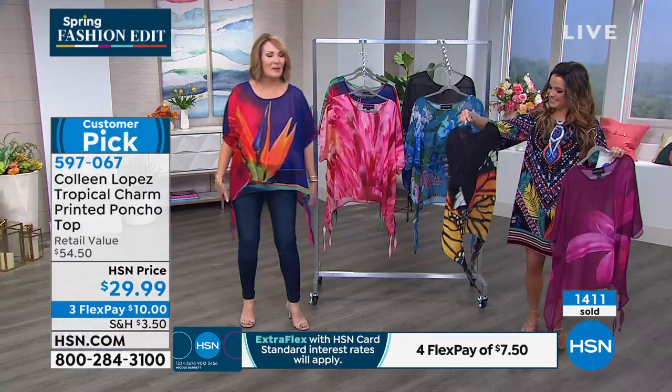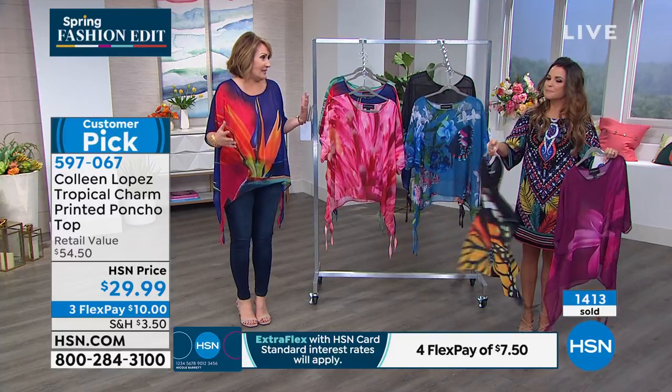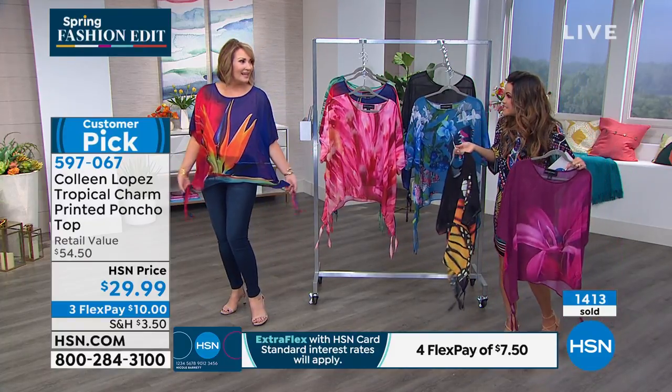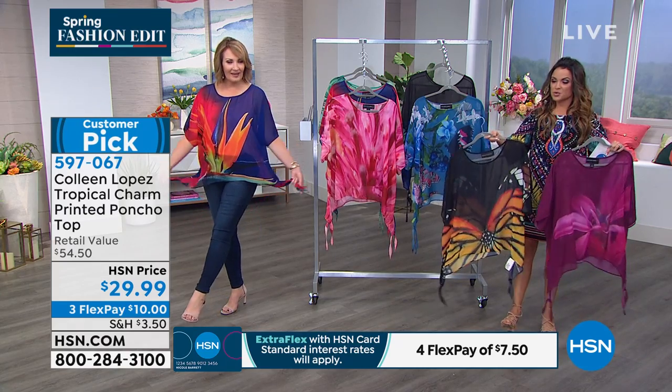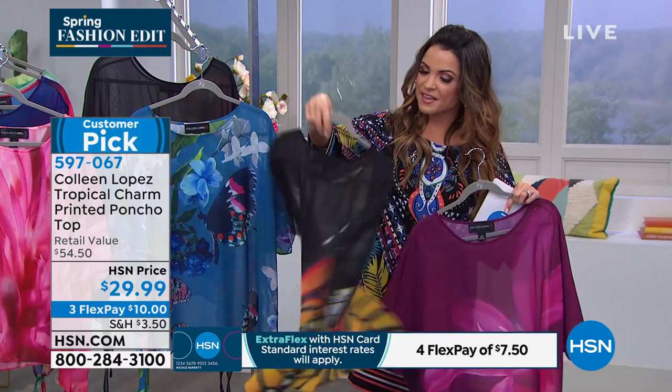So there you go. But I think my point is that it sort of doesn't matter what size you are at all in this. Because again, you don't lose your shape in it. And then you also get the coverage that you want. The sleeves drape so beautifully on this one too, a little bit longer, right at the elbow.